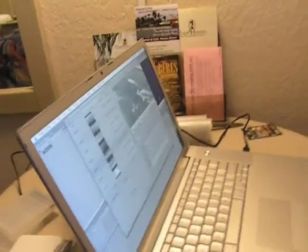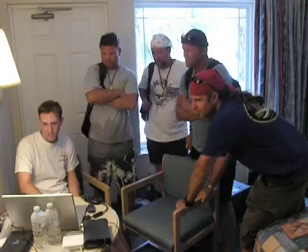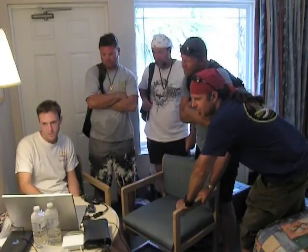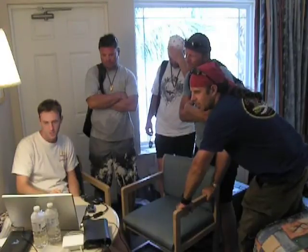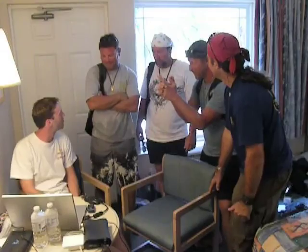Helicopter shots right here. Yeah, if you can stabilize that, that's pretty cool. Spray coming out, that's a pretty shot. Charlie's Angels. Captain Greg and the Goldhound on their way home.